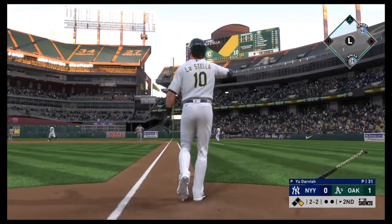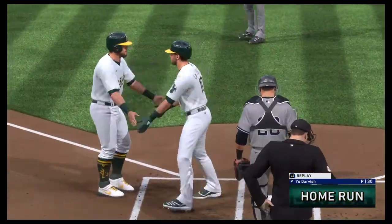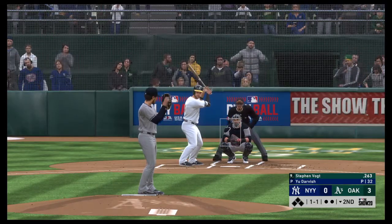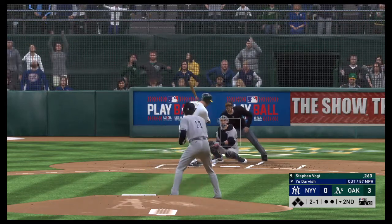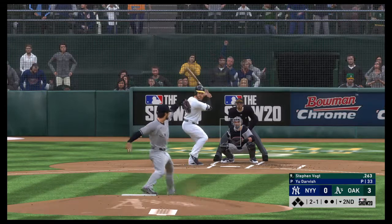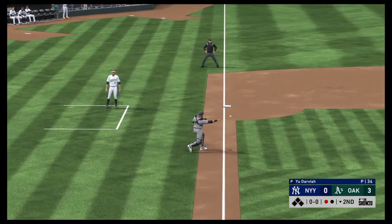Swing and a drive to right. There it goes. And goodbye. This one ain't coming back. In now, Stephen Vogt. And this one runs a little too far in, ball 2. Popped him up. Vasquez shading to his right, and that's the first out of the inning.